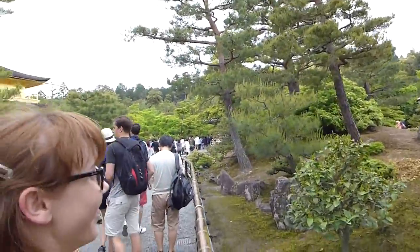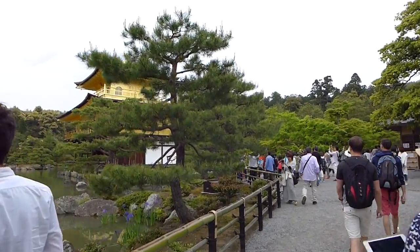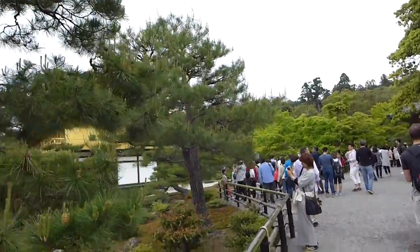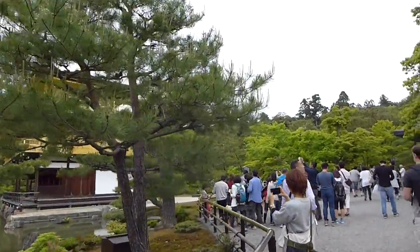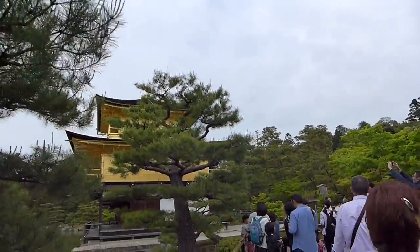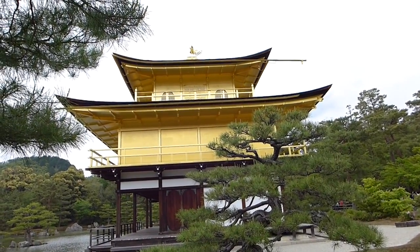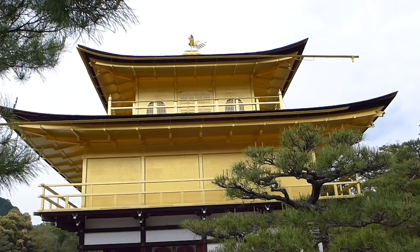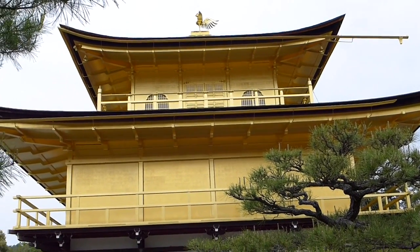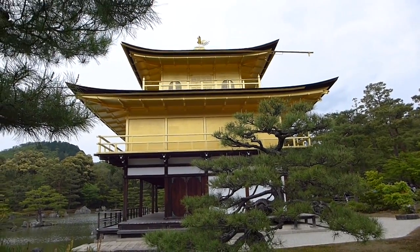Look it up. I will look it up. See guys, it's covered in golden foil. It's not made out of gold. It's just golden foil. And it has a golden rooster all the way at the top. It's supposed to mean something, but I can't remember. It means happiness or something, I don't know.